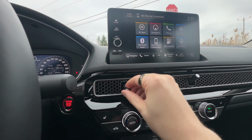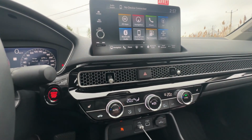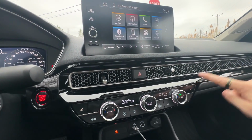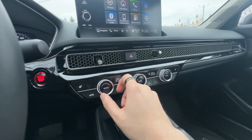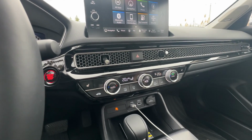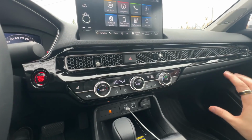Move a little bit lower, we have these nice vents. I've heard some complaints that these feel cheap, but honestly, for what the car costs, this is perfect. I like the grille here. A little bit of piano black, but this isn't a high touch area, so I don't care about that. I've got dual zone automatic climate control, and these buttons feel premium. They feel clicky. Again, they feel the same as in the Integra, so there's not huge differences between the two, at least in the lower specs, which is nice.